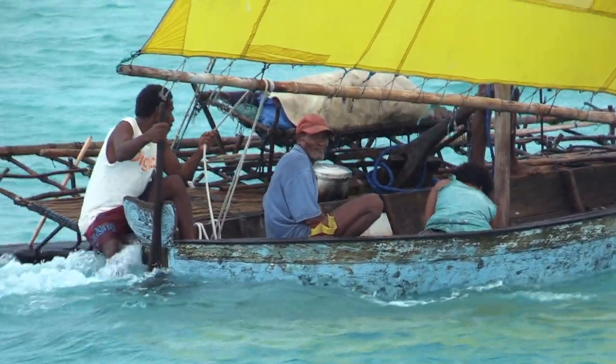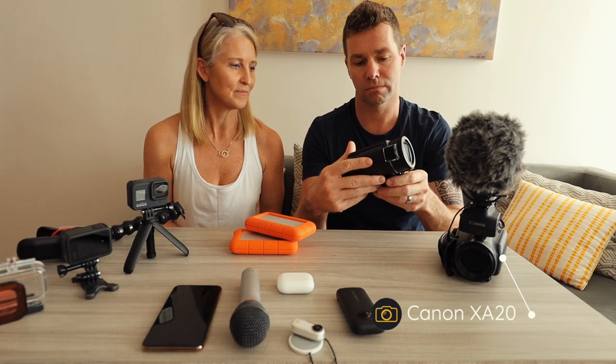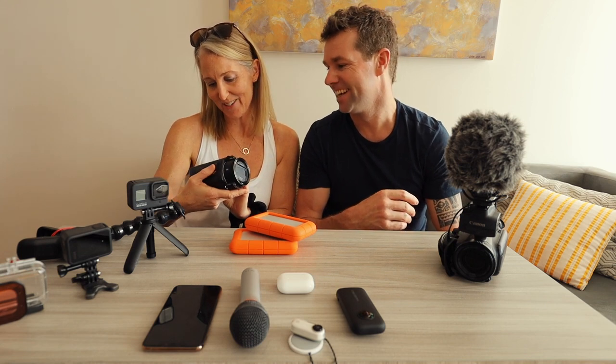And finally, both of these cams, this is our older one, it's a Canon XA20, and this is a newer Sony, I don't even know. This is how bad we are. We're amateurs. No, it's just we don't care. It's an XA53. There you go.